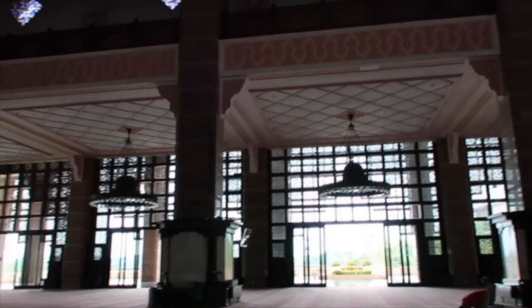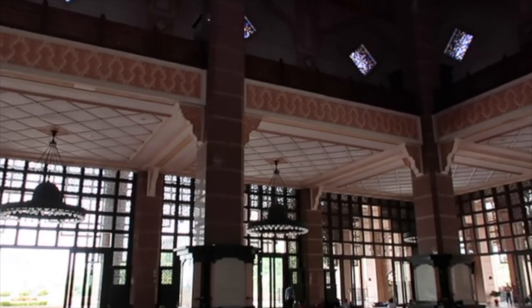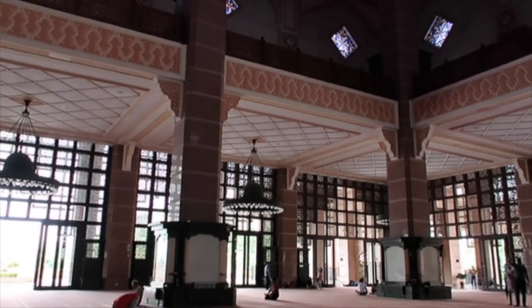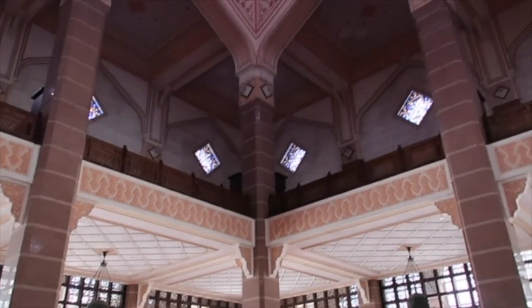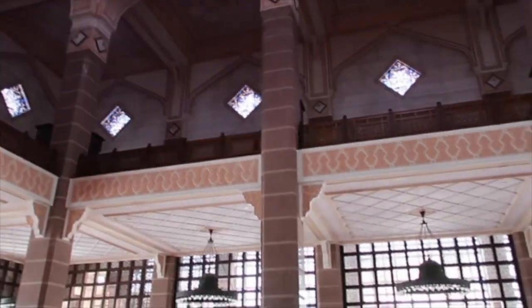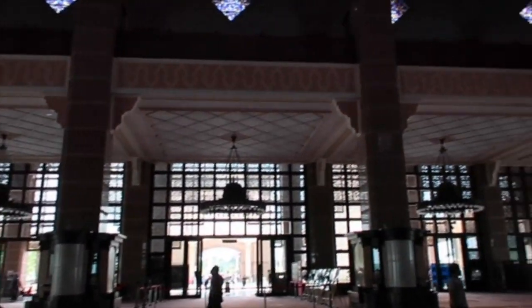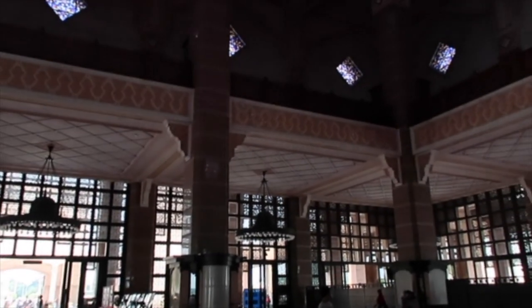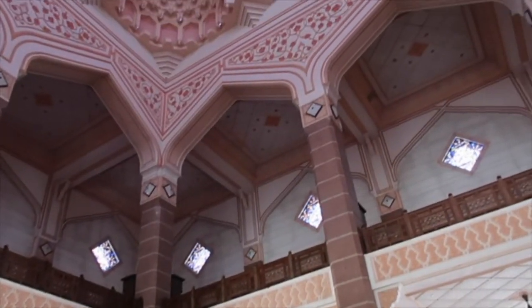The ceiling here is very low. No ventilation, no window. So it's hot. That's why you put a partition over there for the women to pray on the other side. So second level. Third level will be offices, library, 11,000 titles of books, big library, auditorium, lecture hall, evolution area, and a mortuary.